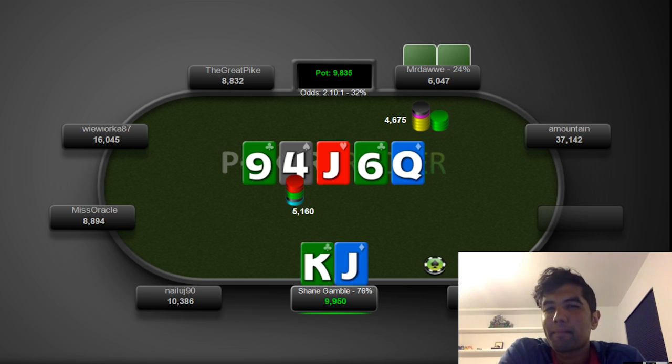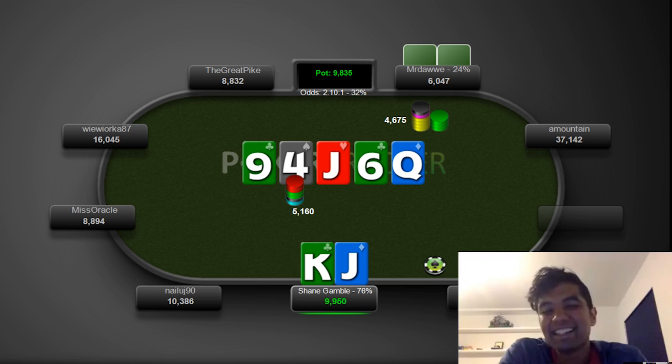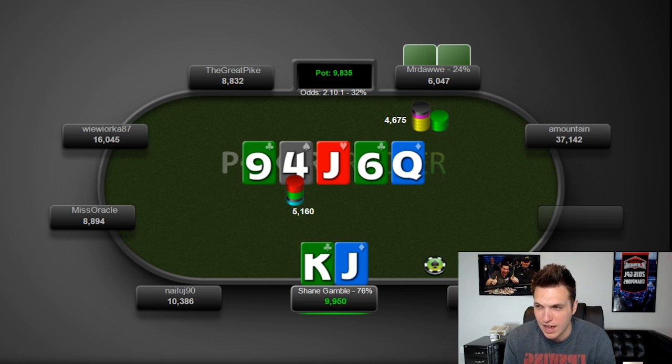Because hands like the nut flush draw, there's a lot of those that could go open pre, or bet rather. I think king jack with the king of clubs, you are only really blocking ace king suited, or maybe a loose-ish king 8, king 7 of clubs open, which in tournaments can happen. There can be a loose open if you haven't opened in a while and you want to make a move. So I think those things make me lean a little bit more towards a fold here.